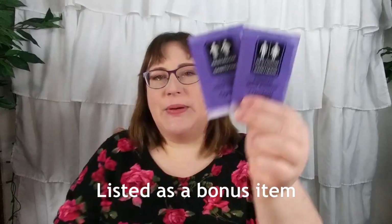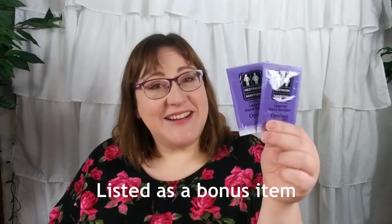Next are two little sample packets. These are, it says, restroom sanitizing, handcrafted lavender hand sanitizer. Well, that's appropriate. Hand sanitizer is hard to get a hold of nowadays, so it's nice to have these. You can throw them in your pocket or your purse, and when you're done shopping or whatnot, use that. That'll be nice. And a couple more things in here.